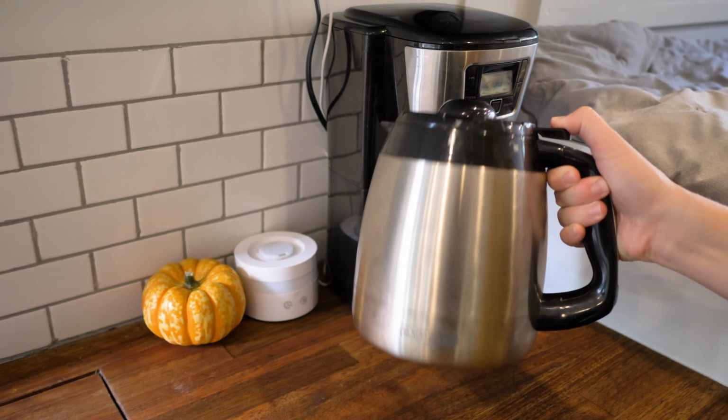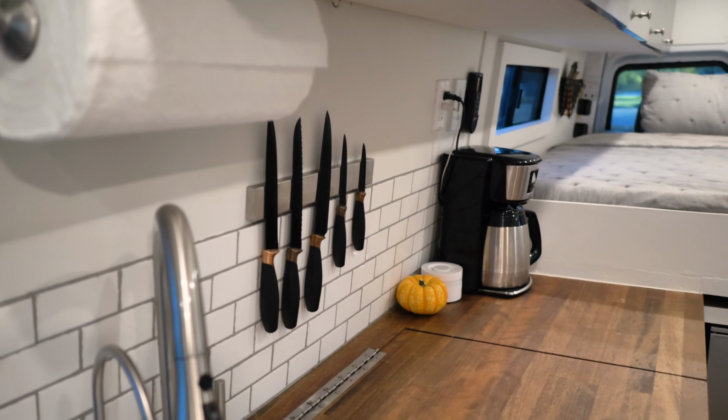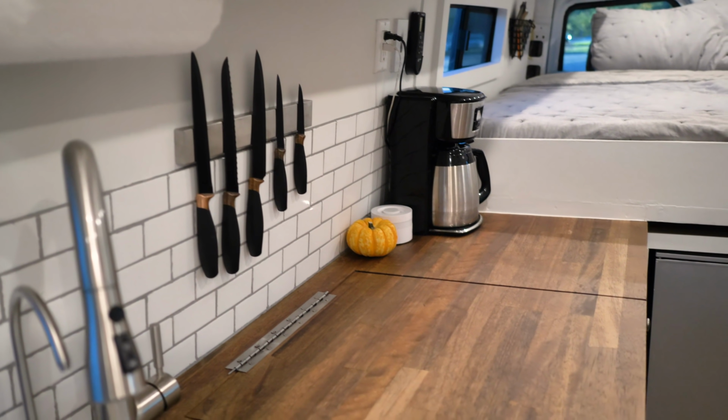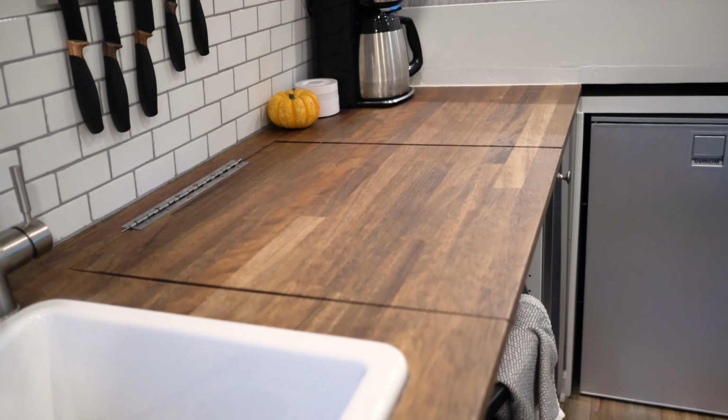And this is one of our favorite things we bought about halfway into van life so far. If you're gonna run a coffee pot like this, you do have to make sure that you have the battery capacity and the inverter size to be able to handle it. I think it's an 1100 watt coffee pot. We'll link to the exact one in our stuff.